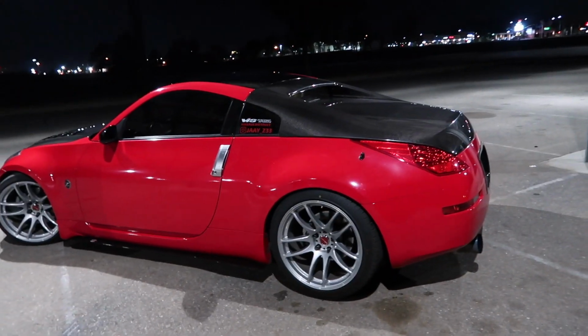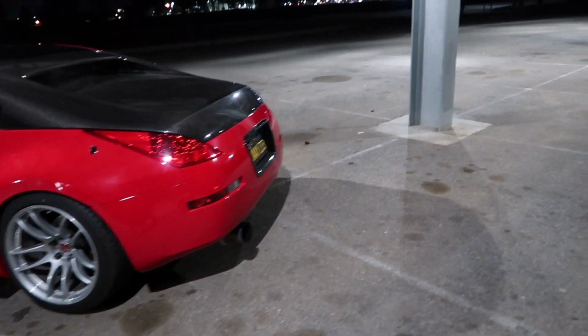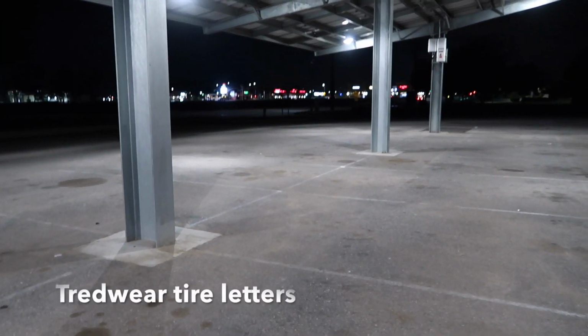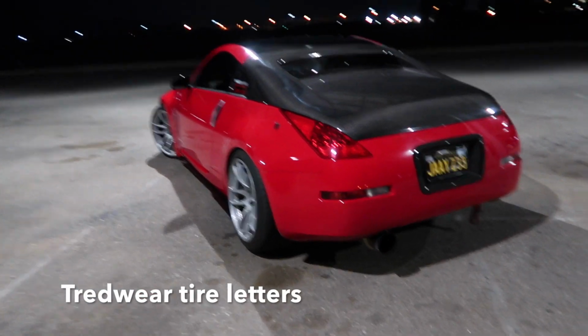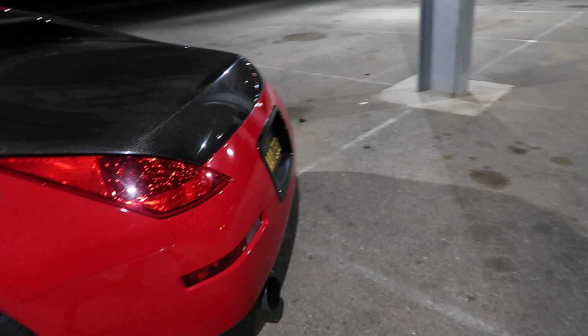My other setup, I'll put a picture right here. I had tire stickers. The tire stickers I got in a local little car store called Game Over here in Fontana. That's where I got them. They're like $100.